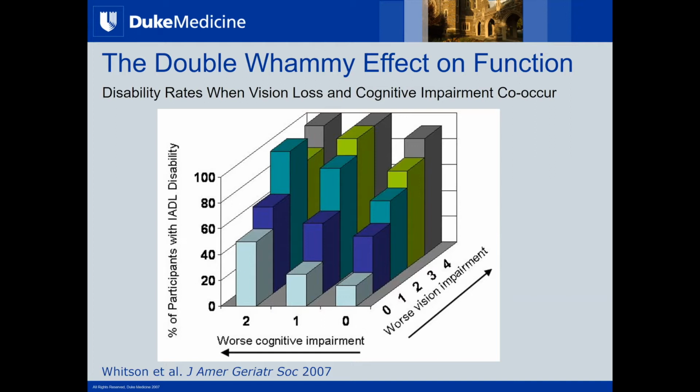And what we see is that as people's vision is worse, there's a higher prevalence of disability. As people's cognitive function is worse, there's a higher prevalence of disability. But for people who are in the far back corner that have both severe vision impairment and severe cognitive impairment, we're seeing 100% prevalence of having disability in at least one instrumental activity of daily living.